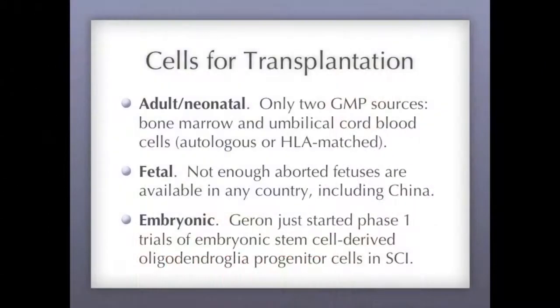You know, I worry a lot about people going overseas and getting cells transplanted in India, China, or the Caribbean. You don't know where these cells have been. You don't know how they've grown them. You don't know what reagents they used. And they're putting this into your spinal cord. Not a good thing. You should ask for GMP source cells. So at that time, there were only two GMP sources of cells. One was umbilical cord blood, the other was bone marrow.